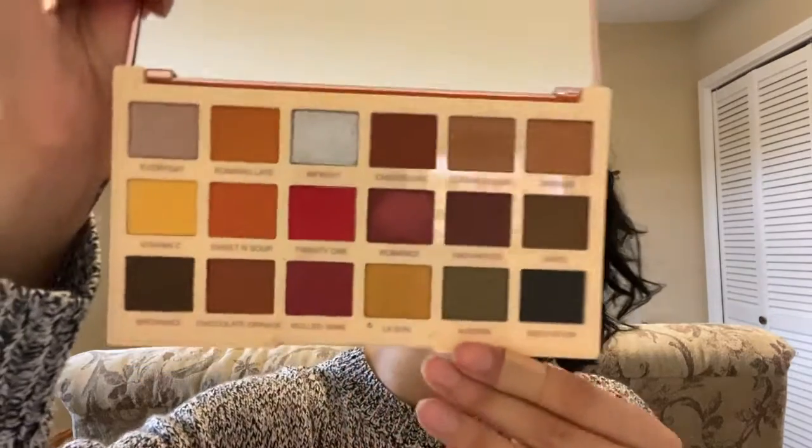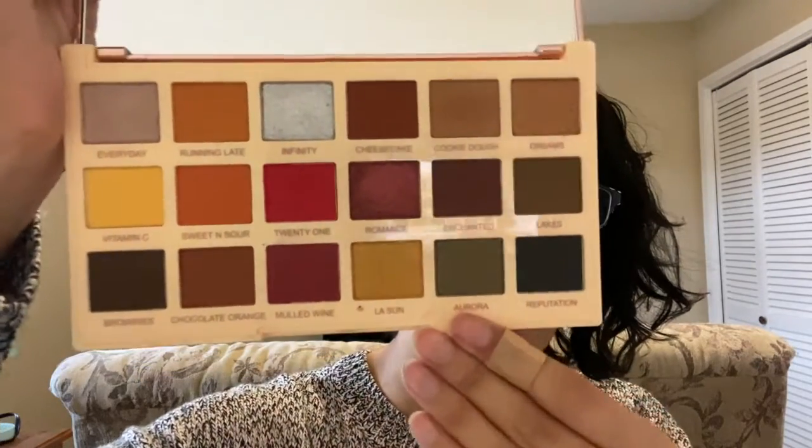The next two are from Makeup Revolution. The first one is, I'm assuming, Sophie X, but I could be wrong, and it's just Soph X collaboration, I'm assuming, is what this is. If I can open it, there we go. It's got a big size mirror, and these are the eyeshadows in here.